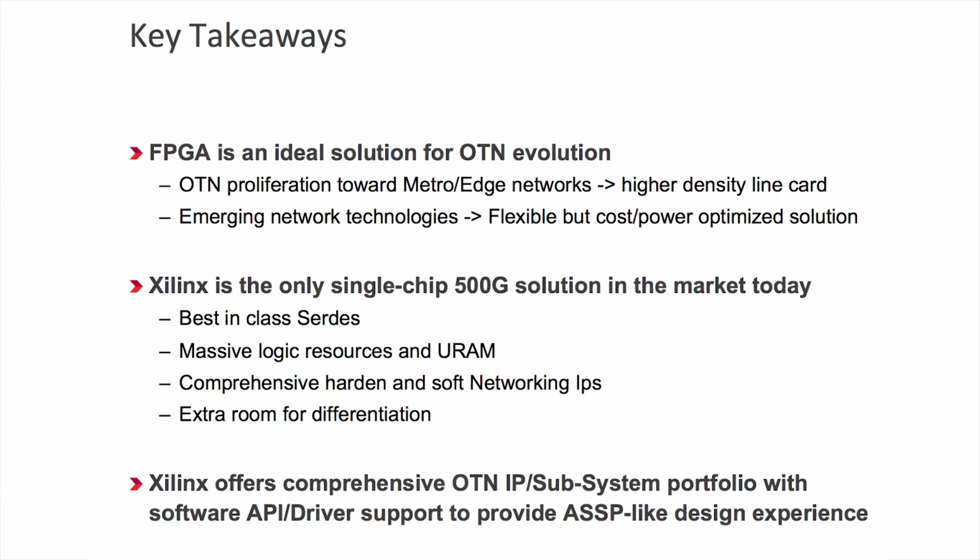And just remember what I keep mentioning: we have the best in class SerDes, we have the URAM, and we have this hardened core. What we really want to achieve is to allow you to make differentiation, but with an ASSP that's going to be quite difficult. We're willing to work with you to figure out whether differentiation needs to be realized by you or by us. And FPGA underneath is the enabler for that kind of programmability and differentiation.